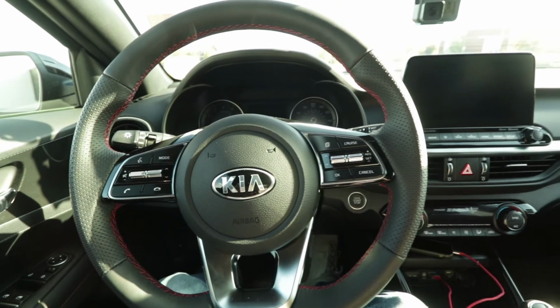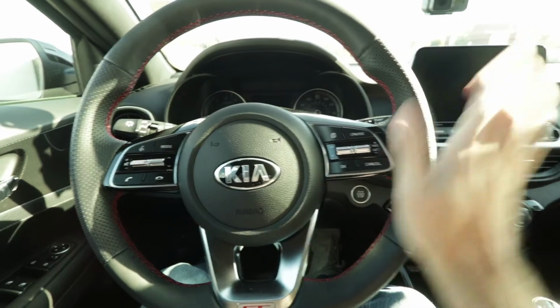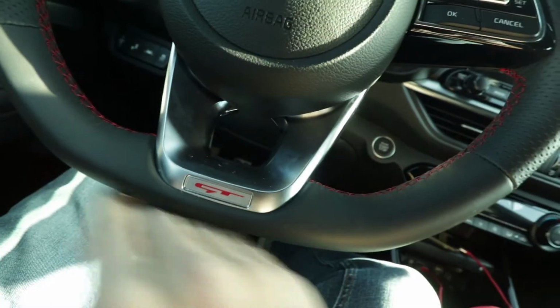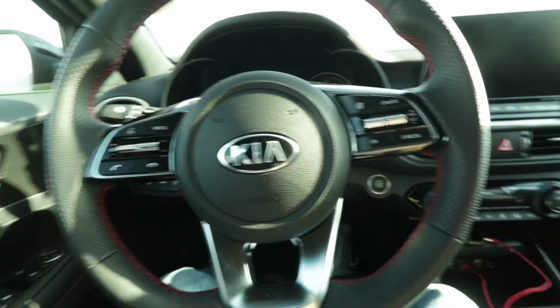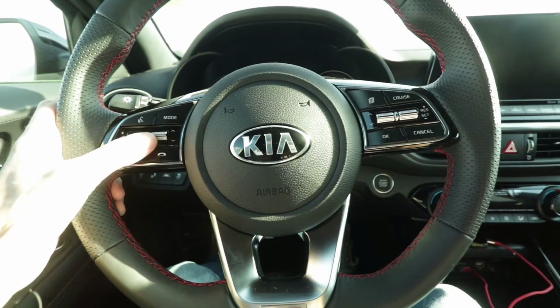When you hop inside, you're gonna notice you have this nice leather steering wheel because this is the GT package. So you have that flat bottom, kind of similar to the Stinger. It's a great design. You got your cruise control on the right, and then you've got your phone calls, and you can control your music on the left.